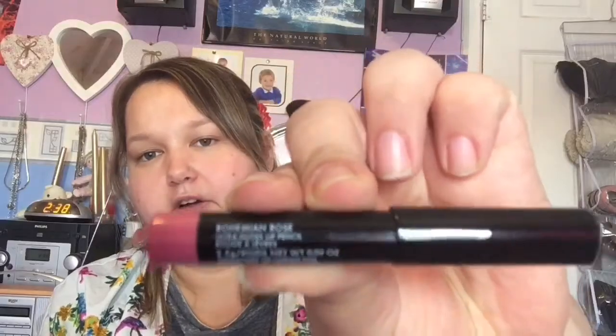Oh, I didn't tell you what the colour is. Obviously it's a pink, but it's a something rose. I know I'm not gonna be able to say it. So my next one is, I don't even know what this is. You can't even see the writing on it. Don't know.